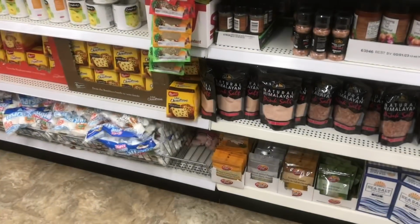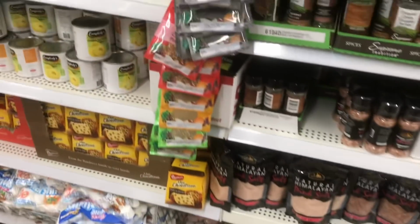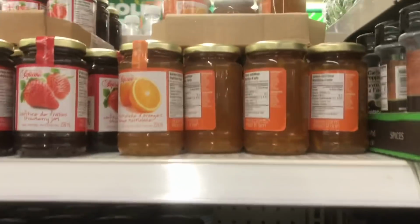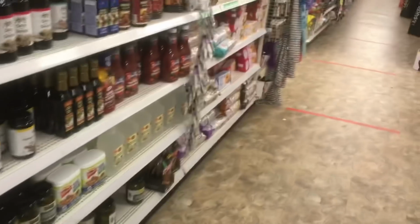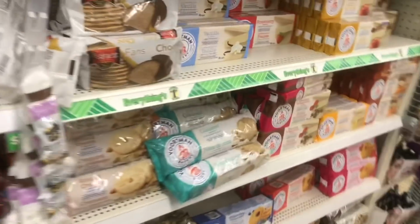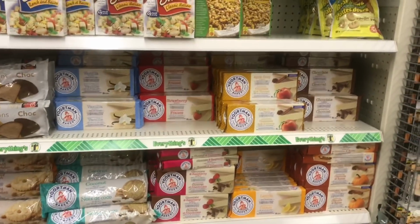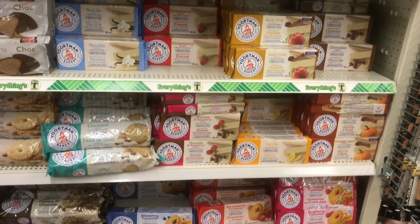Oh, they have some pasta, so I'm just going to go down this aisle. Pink salt. I actually like this marmalade. I don't know if anyone else has tried it, but I enjoy it on a piece of toast. I mix a little bit of butter on the toast and then I apply the marmalade. Lots of cookies, I think they're called Wortman cookies. They have a lot of wafers and cookies here.